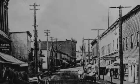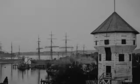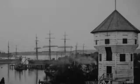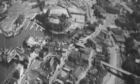The first permanent structure to be built in Nanaimo was the Bastion in 1852. The average population in Nanaimo in the late 19th century coal era was around 6,000 people. From then on, the population just grew, including a Chinatown in Nanaimo, BC.